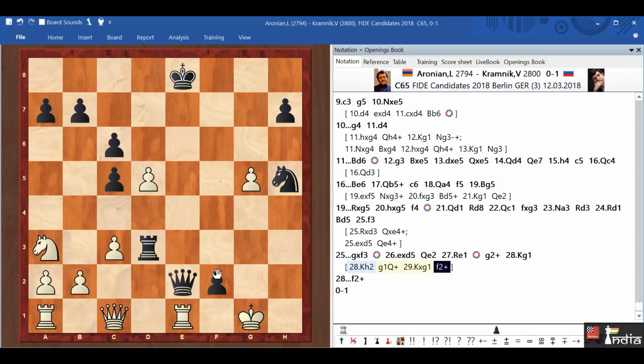I think Kramnik deserves the applause, but Aronian should definitely have been better prepared. I think for the stature of this event, such an important game, this was a very crucial victory, and also losing a game with the white pieces in just the third round can really hit Aronian's confidence. You know, he is one of the favorites here, but after this game it really starts to look dicey for him. Kramnik on the other hand, 2.5 on 3.